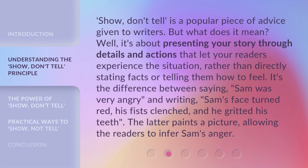Show, don't tell, is a popular piece of advice given to writers. But what does it mean? Well, it's about presenting your story through details and actions that let your readers experience the situation, rather than directly stating facts or telling them how to feel.